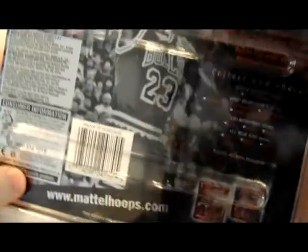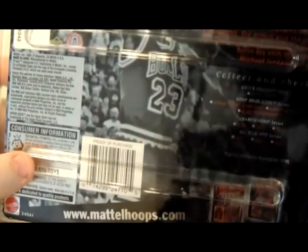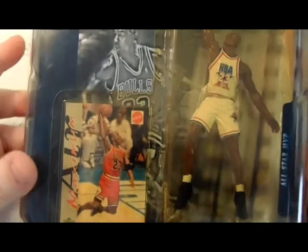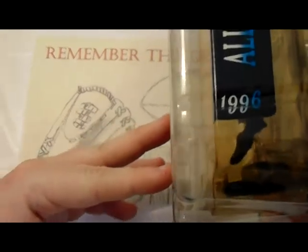I want to say, what, 91? Somewhere in there. I don't know Michael Jordan that well. Maybe 88? I don't know. But maybe a viewer can chime in on that. But All-Star MVP 1996. There we go. Whoa. It pays to actually read the box. Duh. So anyways, this is his 1996 All-Star MVP piece.